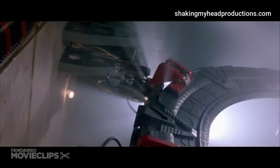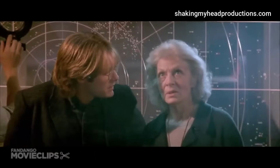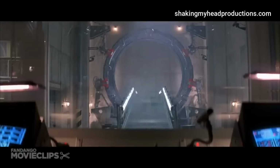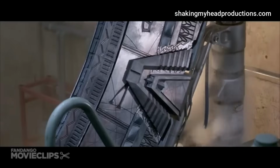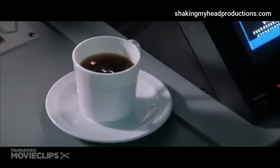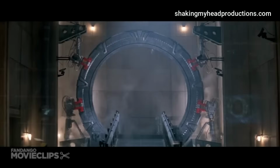It's 35%. All right, we've got a condition red at the gate. Evacuate all personnel. Sons are the cover stones? Yes. My father found it in 1928, made out of a mineral unlike any found on Earth. Chevron 5 locked in place. 79%. Chevron 6 is holding.